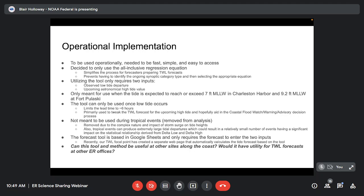Since we've only included events that were in excess of 7 feet in Charleston and 9.2 feet at Fort Pulaski, it's really only meant for use when we're looking at tides of that value. So basically looking at flooding tides is what it's meant to be used for.